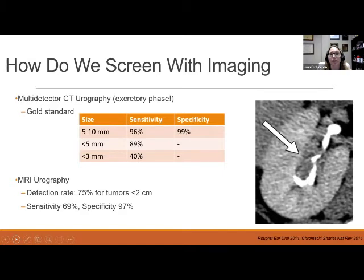So how do we screen? Well, one of the best tools we have is something called a CT urogram or CT urography. Basically we give you contrast dye in an IV and they watch how that dye flows down your kidney. And if that dye is misplaced or moved, or we have what's called a filling defect because of a tumor, we'll actually see that on the CT urography.